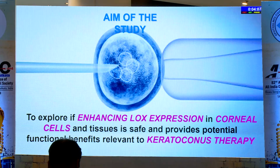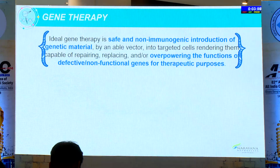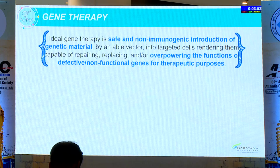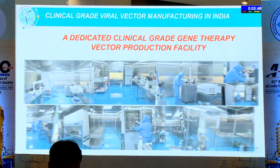So our aim of the study was to explore if enhancing lysyl oxidase expression in corneal cells and tissues is safe and provides potential functional benefits relevant to keratoconus therapy. So ideal gene therapy is safe and non-immunogenic introduction of genetic material by a suitable vector, which can overpower the functions of the defective or non-functional genes for therapeutic purpose. And the best way to do is AAV vectors.